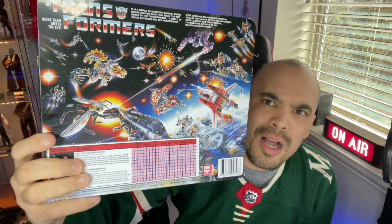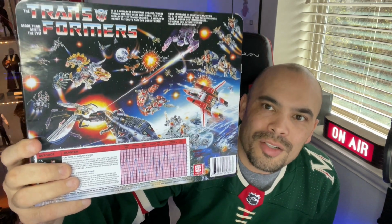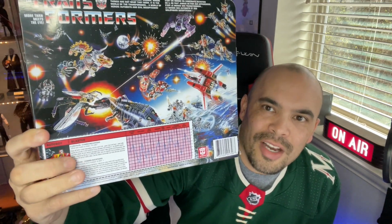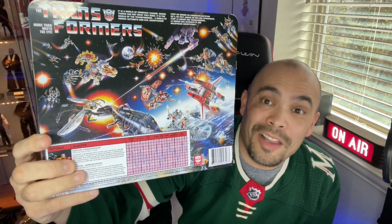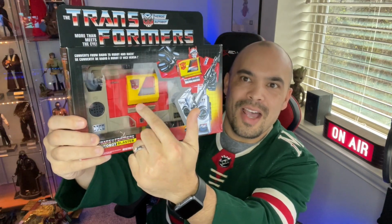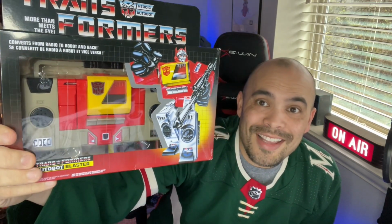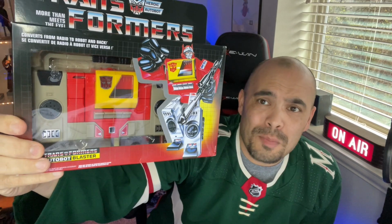I'm still going to save the box though, because look at that back art. Look at that card art. The little file down there with the little specs. This brings me back. I love it. The side art there, Blaster, and then there he is inside the package. I'm definitely going to take him out. I have Soundwave, the vintage reproduction Soundwave, just chilling over here in cassette player form. And this will probably go right next to it. I think that makes a really cool little, tiny little vintage reproduction display.